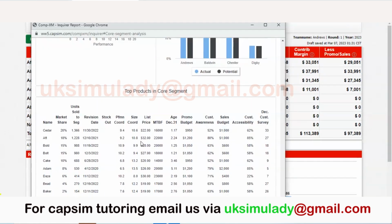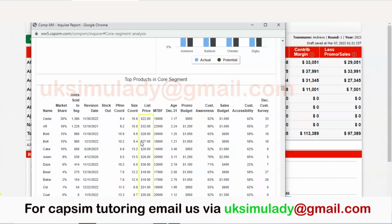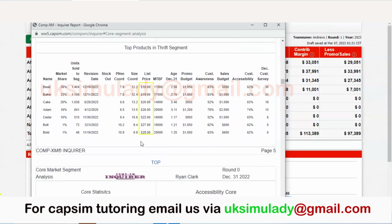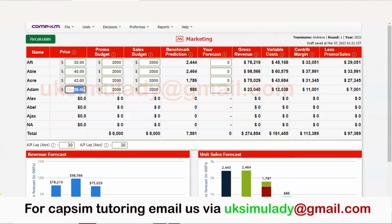As you can see from the report, most companies are charging less than $30. Similarly, for thrift we have to lower the price by a great margin, since in the previous round we charged $26 per unit while competitors were charging less than $20. That's the reason we are lowering the price to $20.50 per unit.